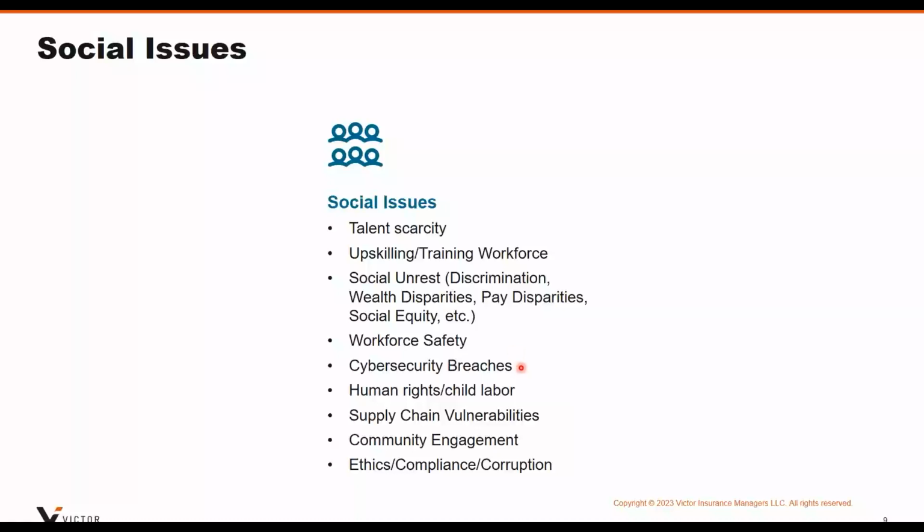Cybersecurity breaches fall under the S within ESG. Of course, we're all seeing more risks there. Human rights and child labor abuses are other important social risk factors within ESG. Where materials and labor are being sourced is increasingly a matter of importance for investors. Supply chain vulnerabilities is another risk factor in the S category, but frankly, it also falls under the E category. As we know, climate disruptions impact supply chain.